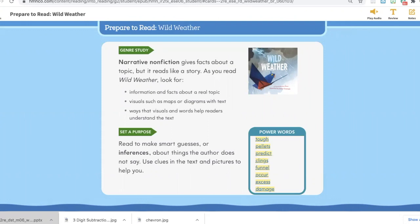As you read Wild Weather, let's look for information and facts about a real topic, visuals such as maps or diagrams with text, and ways that visuals and words help readers understand the text. Now remember, all good readers set a purpose when they read. So what is our purpose going to be today? We're going to read to make smart guesses or inferences about things the author does not say. We will use clues in the text and pictures to help us.